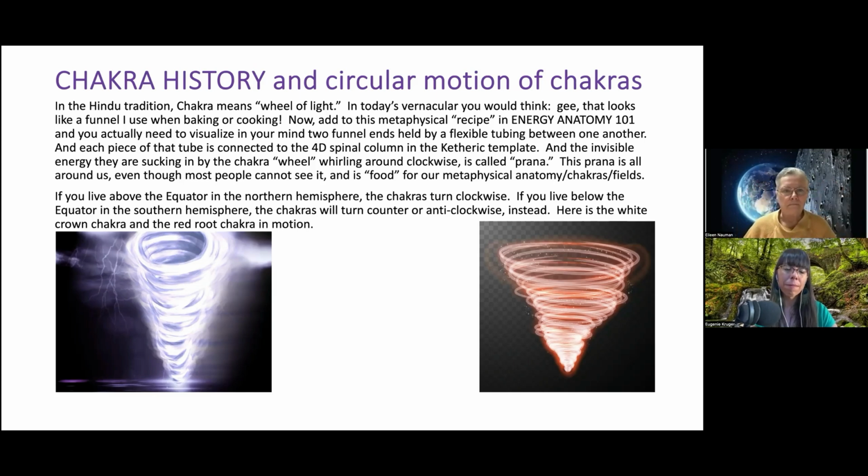So, let's see. All right, so each piece of the tube is connected to the 4D, the fourth dimension, spinal column, and the catheric template. And literally, if you saw it, I don't see it all the time. I have to be in the right space, and I guess the moon has to be in the right position. But when I do see it, it's a glittering, beautiful gold color, and it's very thin and very fragile looking. But it moves and it's alive, and you can see the pulsing through the gold lines of wherever they're going. And you know that there is life being brought into it from a mystical or metaphysical standpoint that we can't see, but quantum physicists will be able to see someday, and they'll prove the metaphysicians right on this. That I have no doubt.